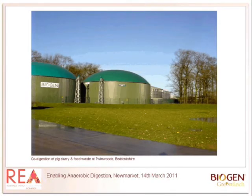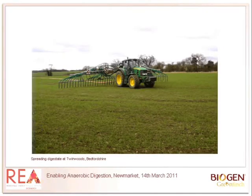And here we have an example of a plant at Twinwoods, Bedfordshire, where food waste, both from the domestic sector and the commercial sector, is co-digested with pig slurry from the pig farm there. And what's key about this particular plant is that the digestate from that digester does not leave in tankers, it actually leaves from an underground main. So that farm has an underground main with hydrants. The tractor comes along, connects to the hydrant, the digestate is pumped to the tractor, and then the tractor puts that digestate on the field.